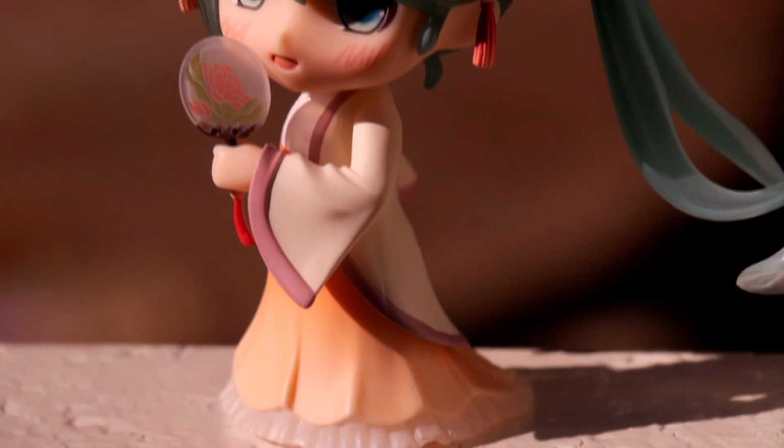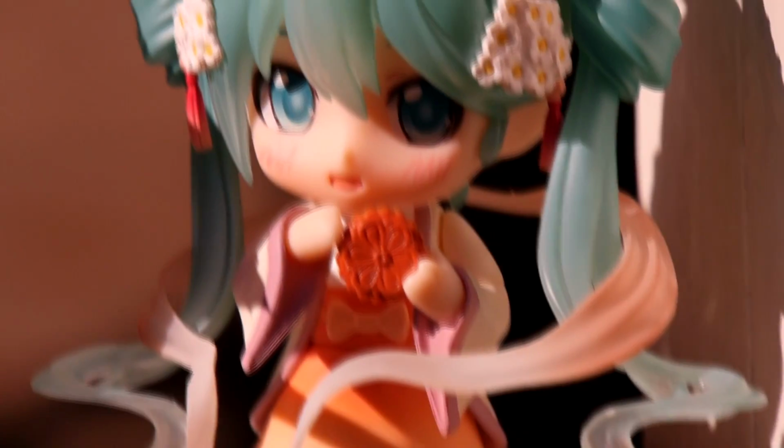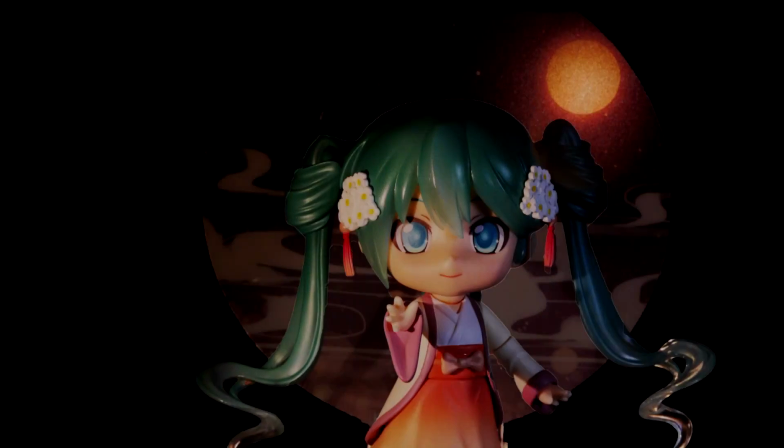I think there was, like I said, Sakura Miku and the Snow Bell Miku. They're also really nice, but this one really took the cake for me this year because she came with a fan, a moon cake, a flute, a sash, and a moon background. It was just a lot of stuff going on in this Miku Nendroid. So that was my top favorite anime figure of 2015, and on to the next one.